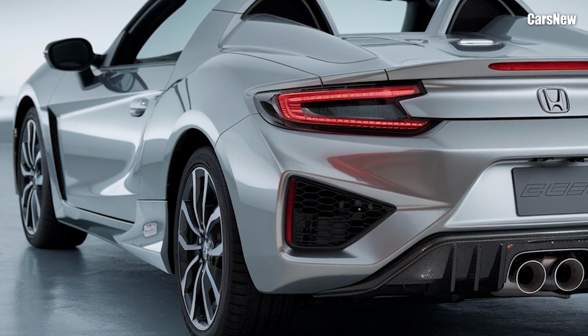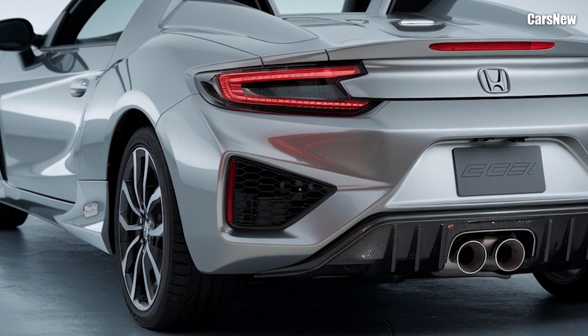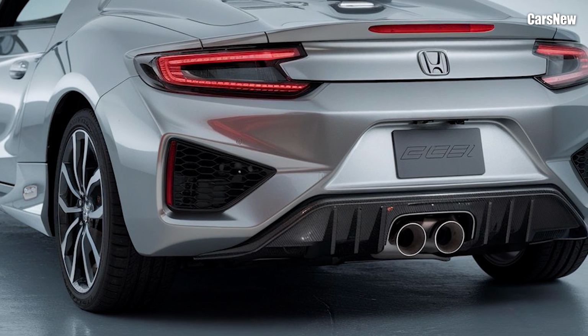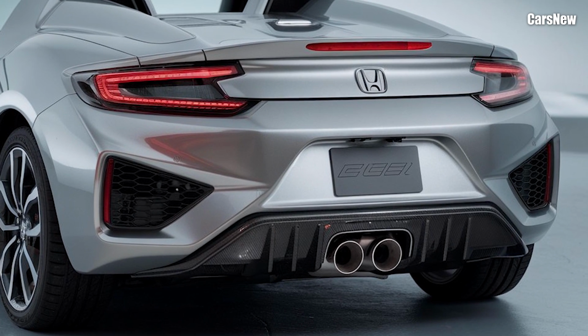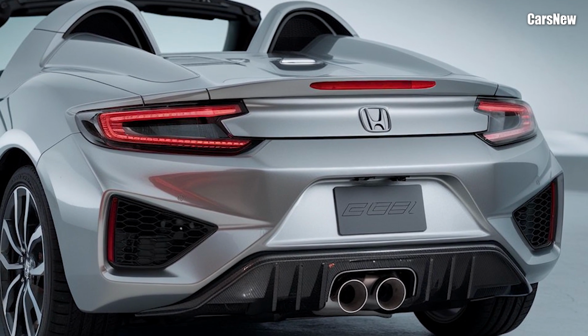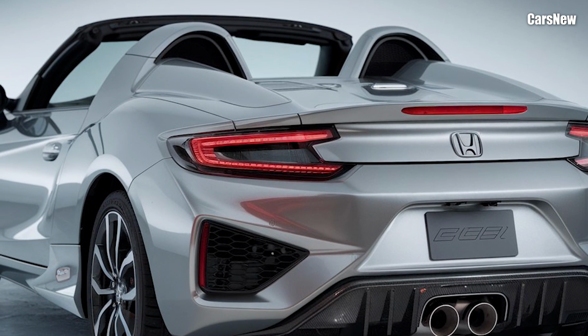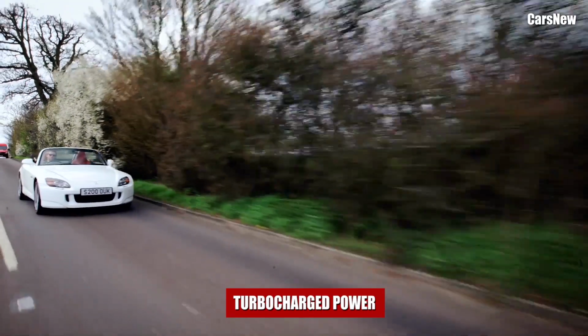Honda has focused heavily on weight savings, using lightweight materials like aluminum and carbon fiber to ensure the 2025 S2000 retains its nimble and agile character. The car's stance is low and wide, emphasizing its athleticism, while 19-inch alloy wheels and an active rear spoiler round out the aggressive styling.